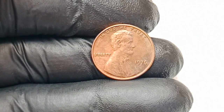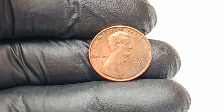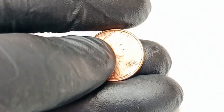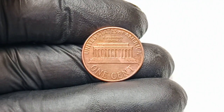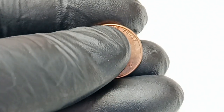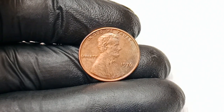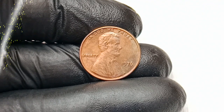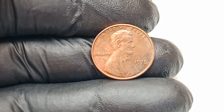Today, we are taking a deep dive into the fascinating world of numismatics, focusing on a coin that ignited the imaginations of collectors, investors, and enthusiasts alike: the 1976 1-cent coin, which is astonishingly valued at $236 million due to a variety of errors and mistakes made during its minting process. Now, you might be thinking, how can 1 cent possibly be worth such a staggering amount? Well, that's exactly what we're here to explore.